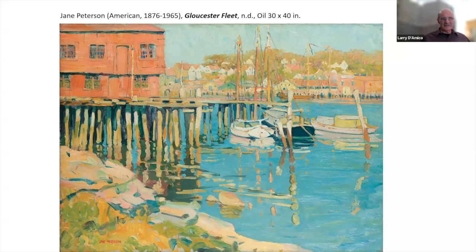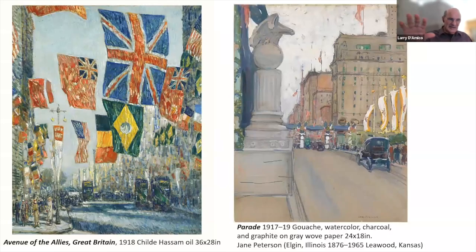She's just a fabulous painter, one of those I never heard of before I really started paying close attention. And here is Hassam on the left, and a Peterson on the right.